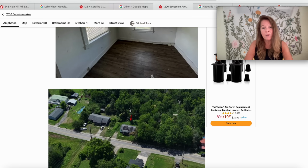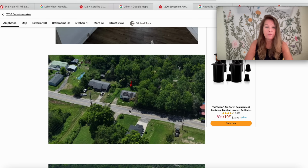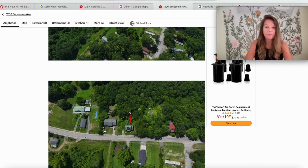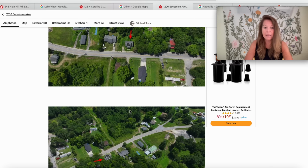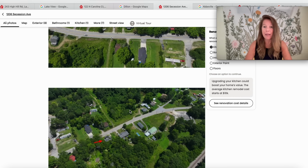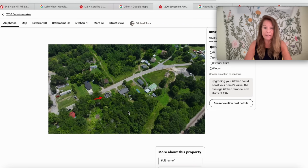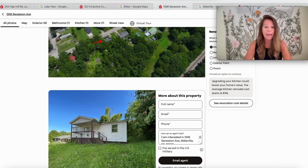So here is a drone view of the house, surrounded by trees. Looks like we're in a nice neighborhood. But again, as I mentioned before, drive around these neighborhoods at different times of the day. And there's a site called familywatchdog.org that you can see who your neighboring residents are. It's a very helpful site if you're not familiar with the area. And then there's another view of the outside.